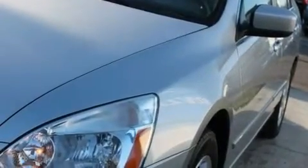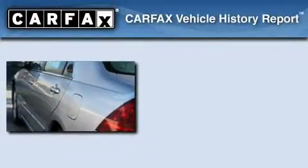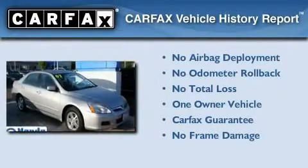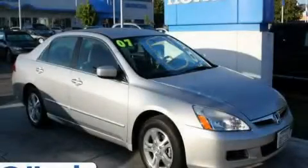With an EPA estimated rating of 34 miles per gallon on the highway, this automobile does not compromise its fuel efficiency for size, comfort, or fun. This Honda has had only one owner, and it qualifies for the Carfax buyback guarantee. Stop by today and test drive this automobile for yourself.